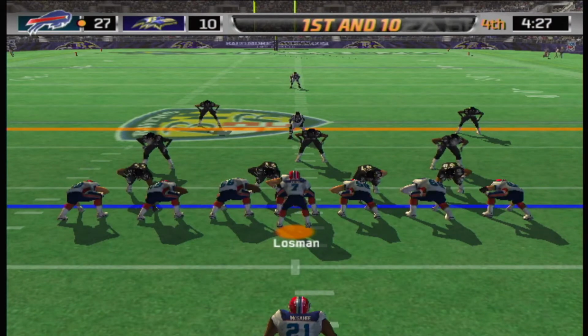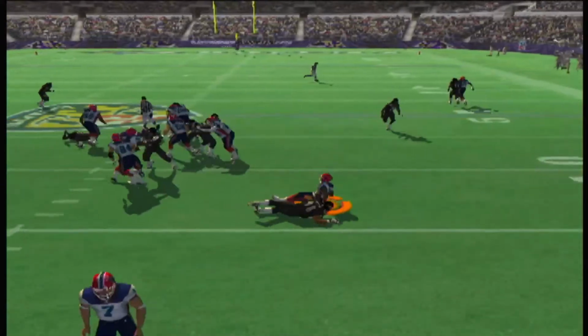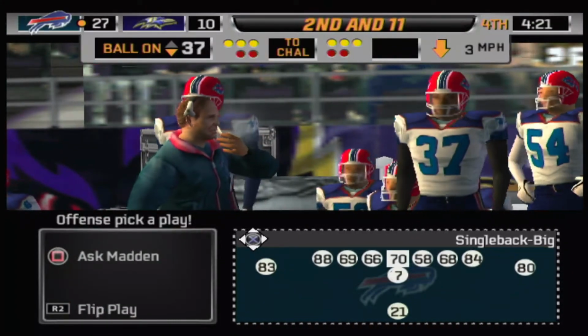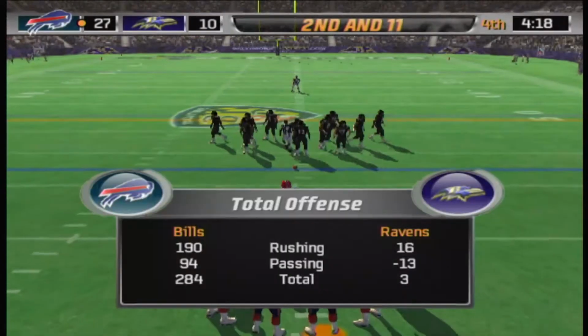The Ravens with a four-man front. Hands it off. Stopped behind the line. Loss in the double. Wasn't able to get anything going on that loss. Ball on their own 37.